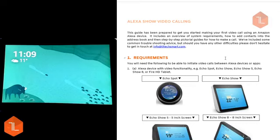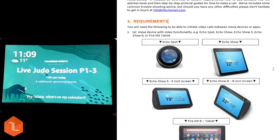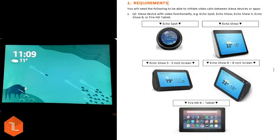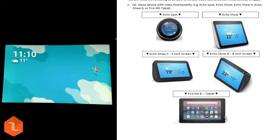Right, so as it says here, the guide's prepared to help you get started and make your first video call using your Amazon Alexa device. The requirements: you'll obviously need an Echo device with a screen to do video calling, whether it's the Spot, small round screen, the Echo Show, the large screen, the smaller 5-inch Echo Show 5, the 8-inch Echo Show 8, and you can even do it on one of the Fire tablets with the Alexa app installed.